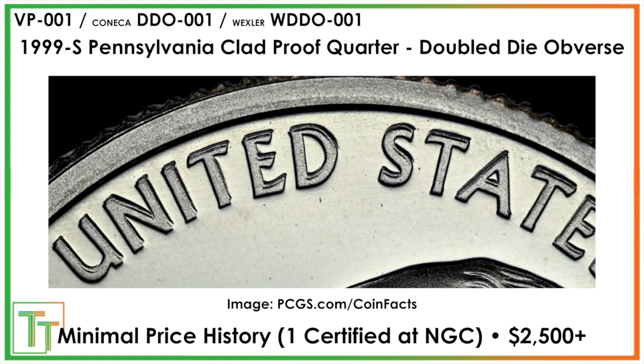This is a clad proof quarter. There's only one that's been certified at NGC, and I think it was found in 2014, so a really long time after these would have been released, but super clear spread, all in the lettering. Strong bars to the north of S, A, T, and E. Same thing on the left side. We have some separation in the bottoms of the U, N, I, T, and even sort of some shelving in the D.